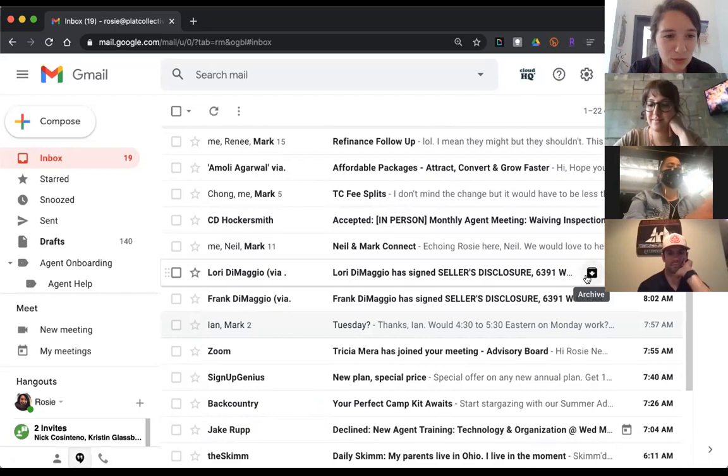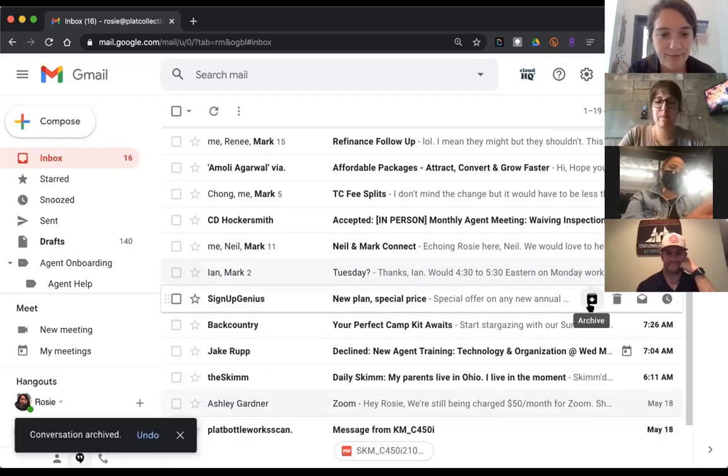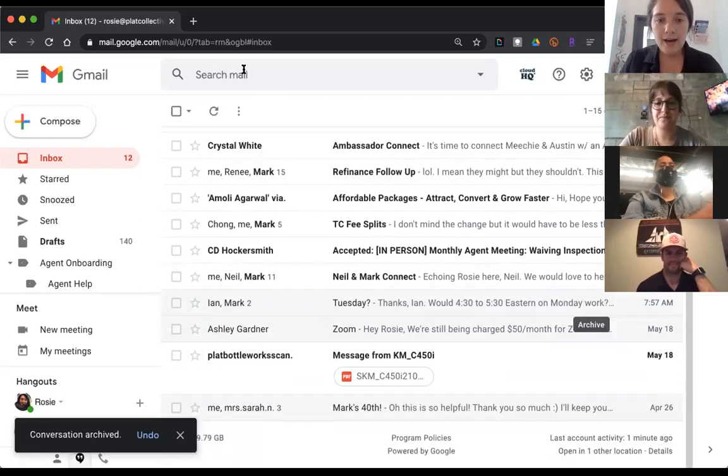Back when we were in the dark ages using Outlook, I used to have to throw everything into a folder. I started to try to do that in Gmail with their whole labeling system, and I was like, wait, I don't need to do that. I can archive everything. So I just go through and archive everything that I don't need to look at ever.